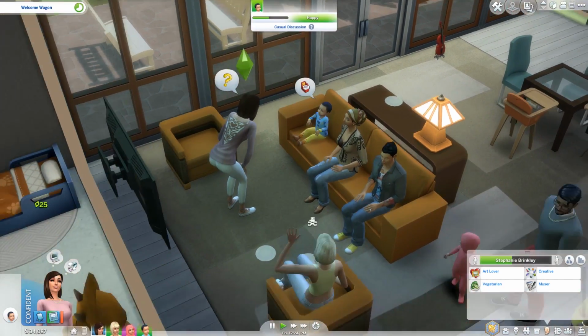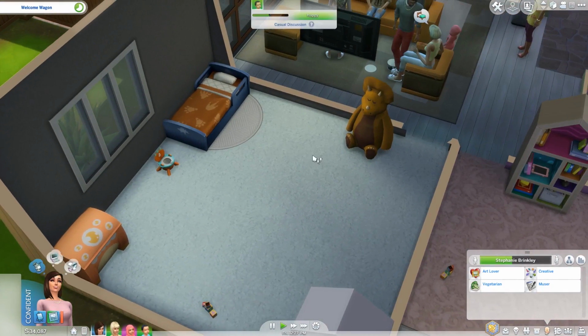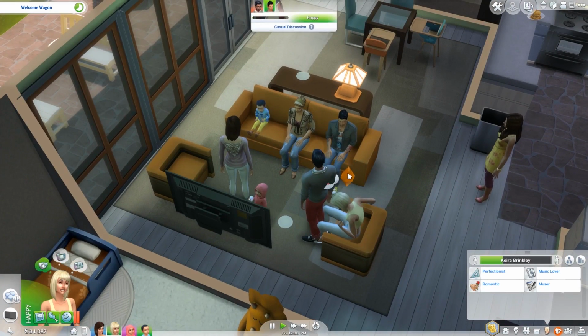Who pooped their pants? Aw, Ian, why did you poop your pants? But we do need to check up on Trinity, her mother, just to see what she is doing. We need to go ahead and potty train Ian a little bit, because I redecorated the room, so let's go potty train him real quick while Kira talks to the neighbors to get to know them a little bit better.